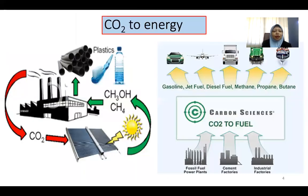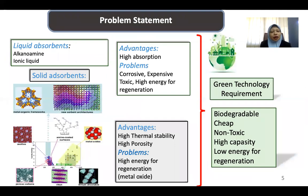And what is good about carbon dioxide? We can change it to chemicals, renewable chemicals, and we can also use it as fuel. Currently, there are two methods for carbon dioxide capturing. It's either using a liquid absorbent, where it is reported that the advantage is high absorption, or a solid absorbent.